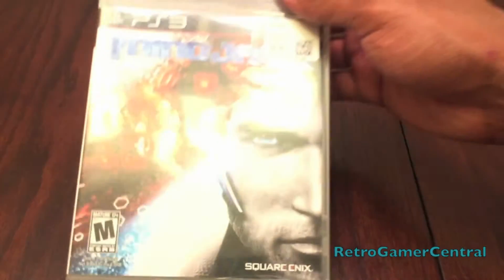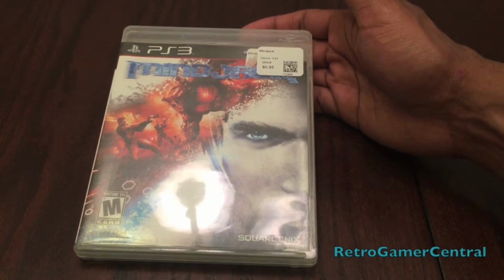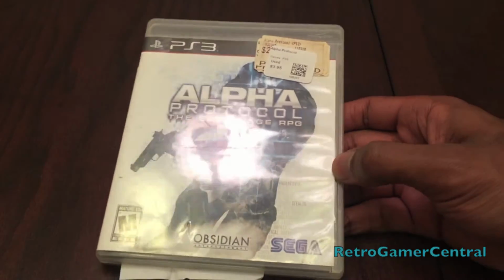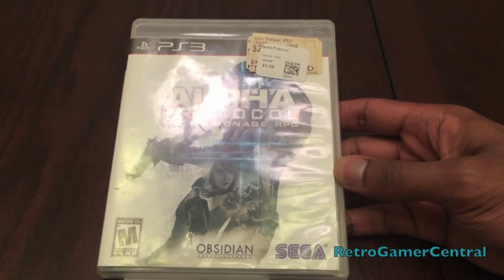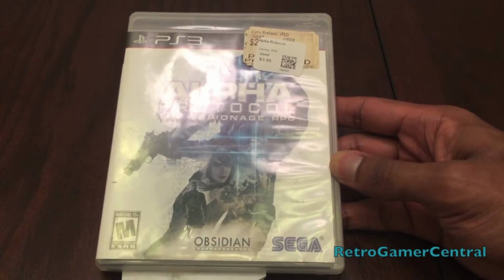Moving on from that, got a few PlayStation 3 pickups here. Got Mind Jack, 95 cents. If it's good, okay. If it's bad, not a big deal. 95 cents, complete good condition, happy to have it. Got Alpha Protocol, Sega published RPG, as stated on the cover. Espionage RPG, looks interesting. Complete good condition, happy to have it. Just take the stickers off and I'll be good to go.